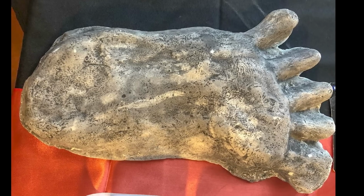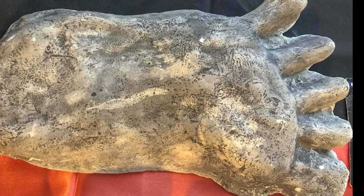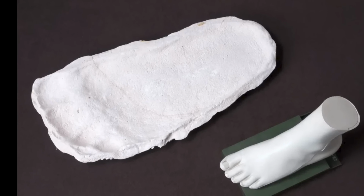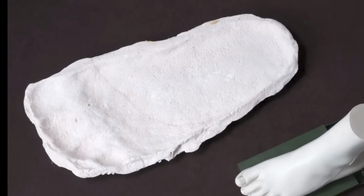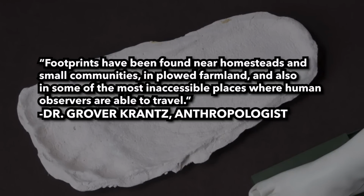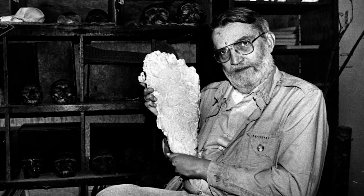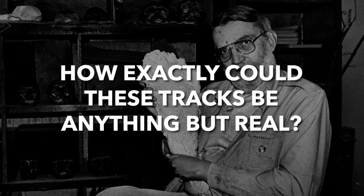Bigfoot footprints are more than oversized marks in the dirt. They're detailed, anatomical evidence that something extraordinary walks the earth. The dermal ridges, midtarsal breaks, and biomechanical accuracy of genuine tracks separate them from hoaxes and demand serious scientific inquiry. Dr. Krantz states, "Footprints have been found near homesteads and small communities, in plowed farmland, and also in some of the most inaccessible places where human observers are able to travel." Dr. Meldrum and Dr. Krantz's extensive analyses leave us with a question. How exactly could these tracks be anything but real?